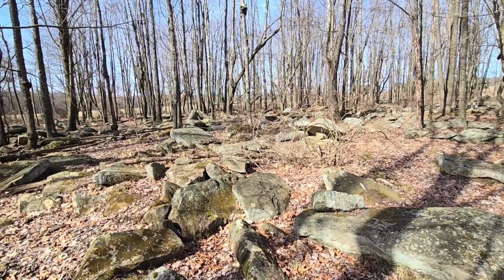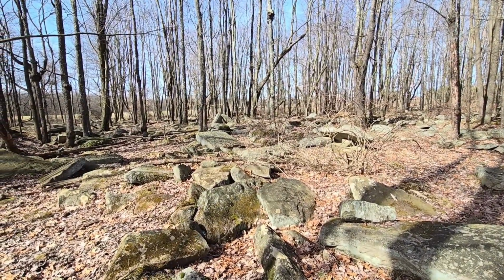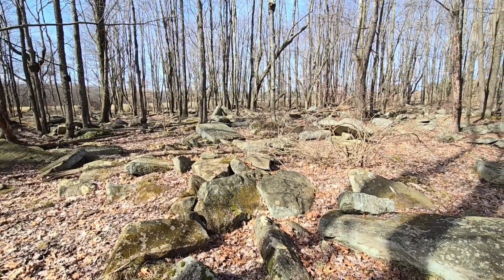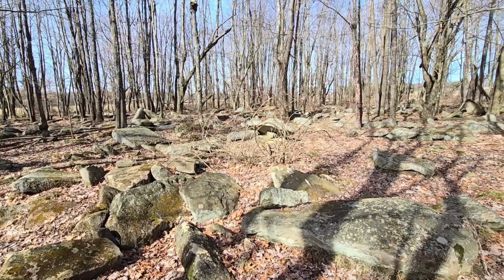When we first bought this place, there were some horse-drawn carts, and I found them in the woods by these rocks. I think that's how they got all these rocks here on this island: they pulled them with horses.